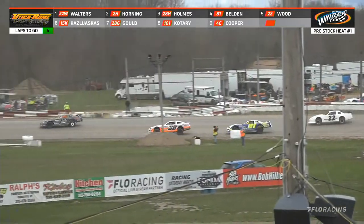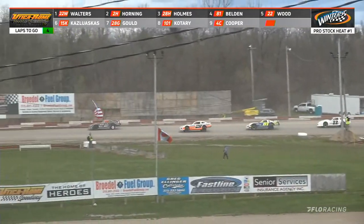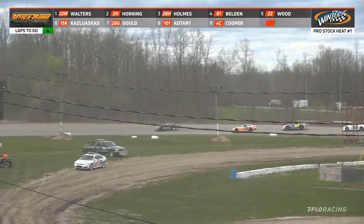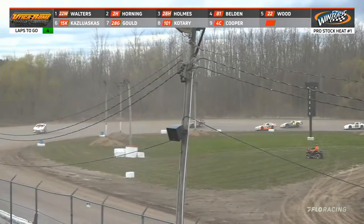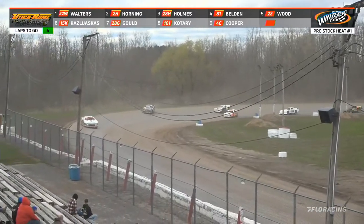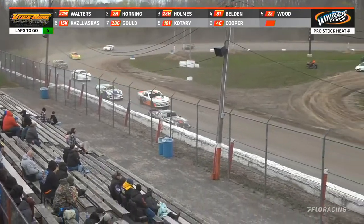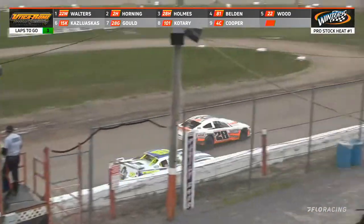Tim Wood suddenly getting freight trained. Belden drives underneath of him, and Brett Belden is now back into that final redraw spot. Wood back to fifth, Kozlowski sixth, Gus Gould is seventh, Kateri eighth, and Toby Cooper rounds out the field. Five complete, three to go.